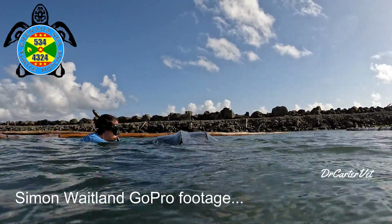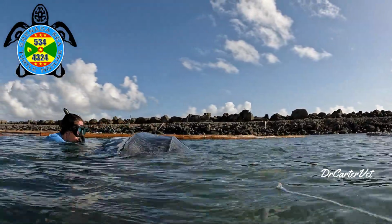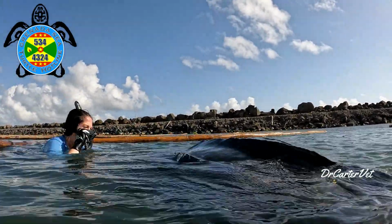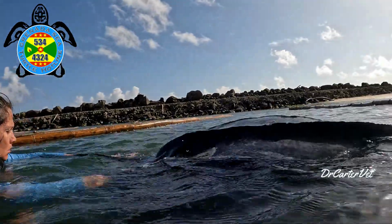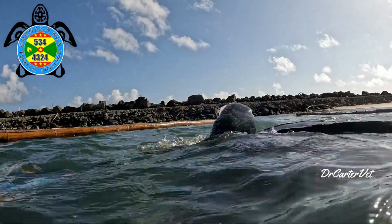Today we're going to share with you some footage of the Ocean Spirits team rescuing an entangled leatherback sea turtle in the water at the Seamoss farm in the breakwater in South St. Patrick's, Grenada. Have a look.